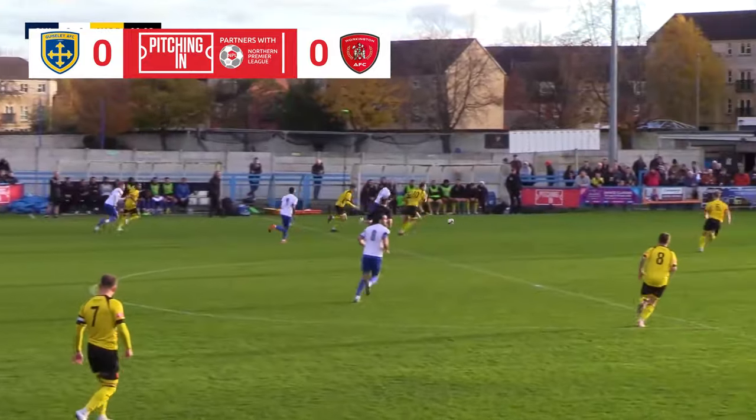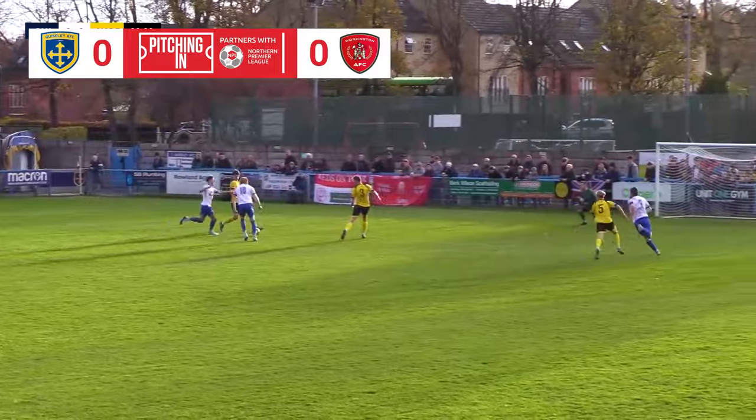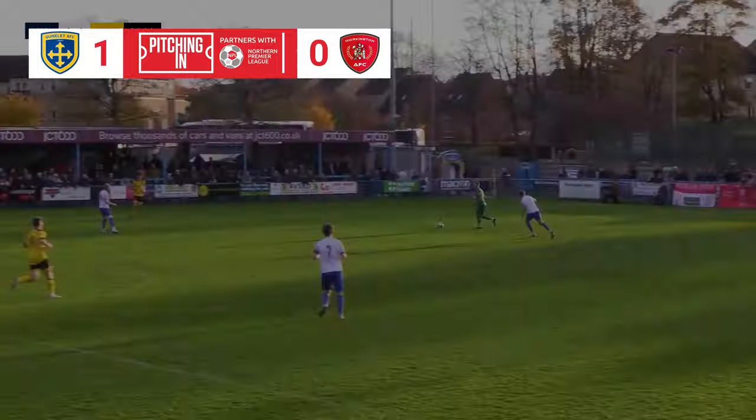To accommodate him. Will there be gaps in behind our defence? Saka gets the ball now down the left-hand side, plays it into Johnson. Johnson, head to the area, gets a shot. Oh, Guiseley! 3 minutes gone.